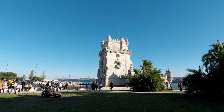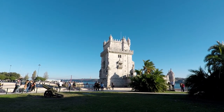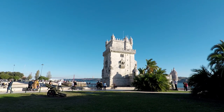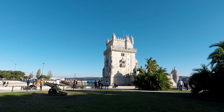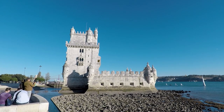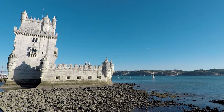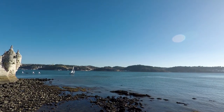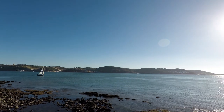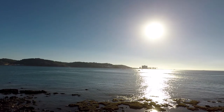So this is Belem Tower, which was completed in 1519. And was built specifically to help defend Lisbon from enemies coming from the Atlantic Ocean. A bit closer now, and you can see the tower right on the edge of the Tagus River. And it's pretty much here that the Tagus River goes out into the Atlantic Ocean. Right, I'm going to see if I can get into the tower.